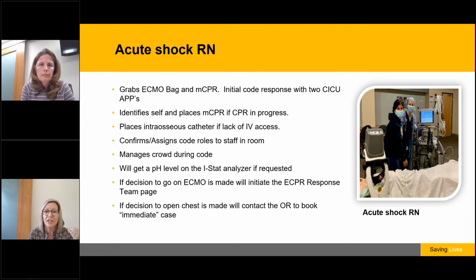They also help confirm what the roles are in the room, making sure that all the roles are covered. We have them in charge of crowd control. And our way to manage crowd control is to very nicely ask, if you're not a part of our cardiac surgery team, could you please step out of the room? And if you don't, we give you a little tap out process, time to go.